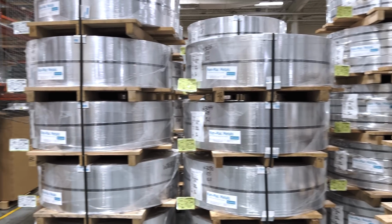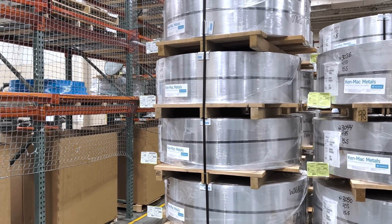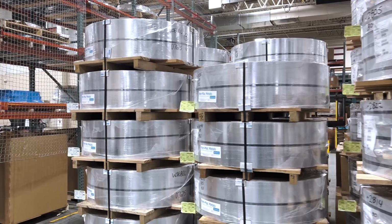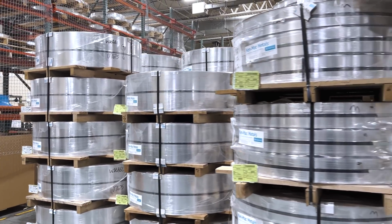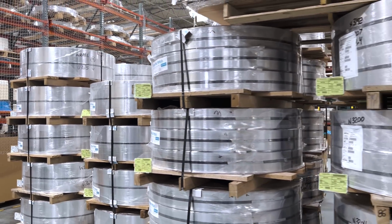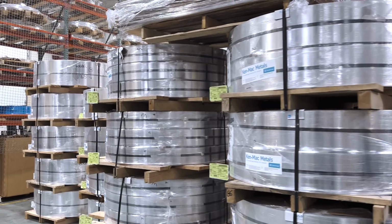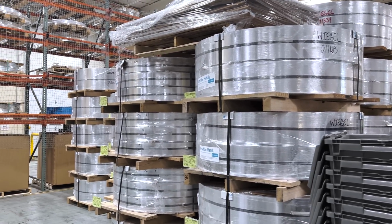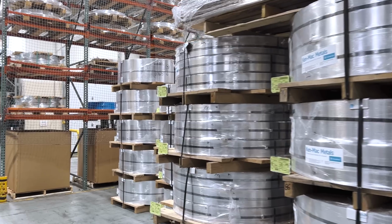Yeah, all this is incoming raw material. In this particular material, it's all aluminum. So we are a very big consumer of aluminum materials, and really it's for multiple applications. But we're finding now that with the bus bar technology, a lot of customers are now using aluminum rather than copper for a number of reasons.